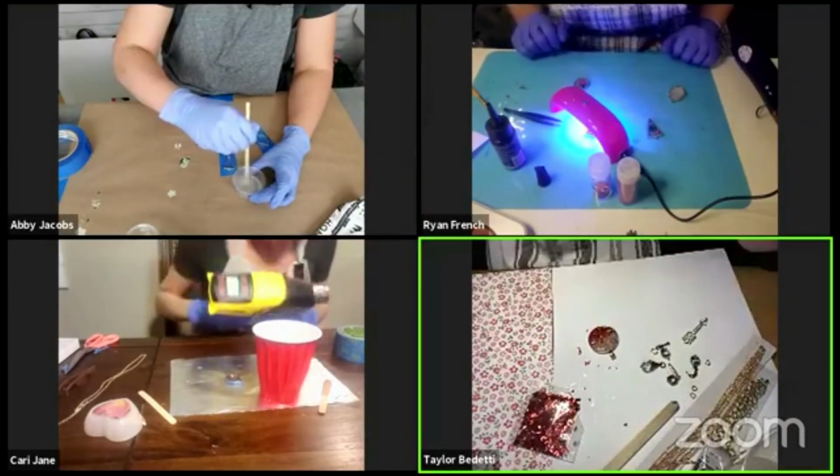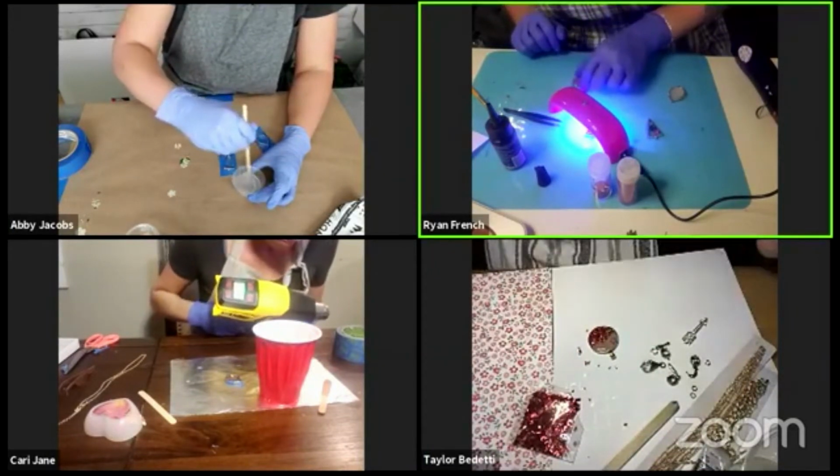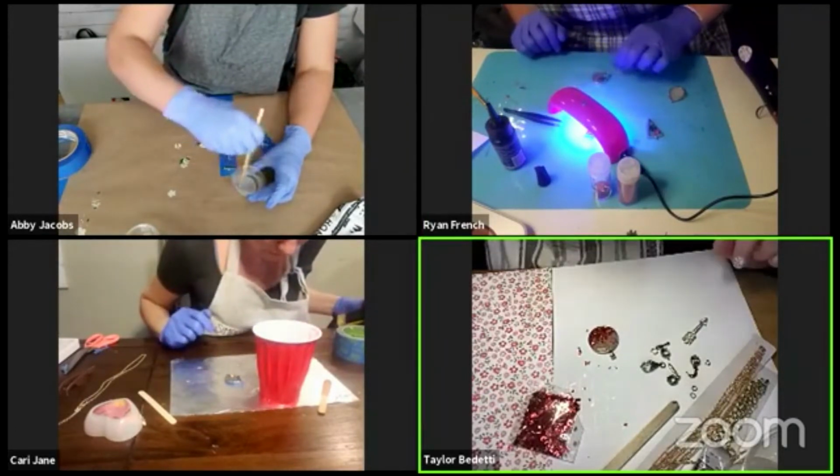Isn't that convex versus concave thing? Concave, yeah. Oh, you nurse, you. I know. In your terminologies.